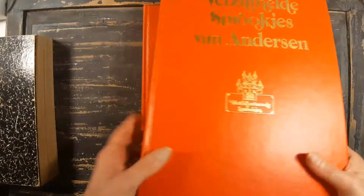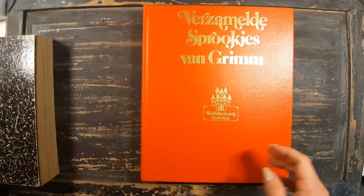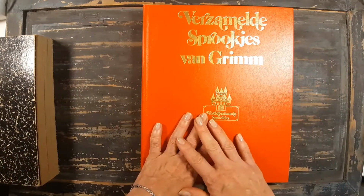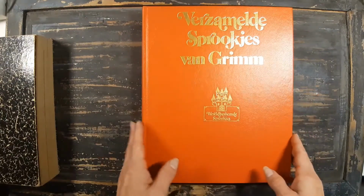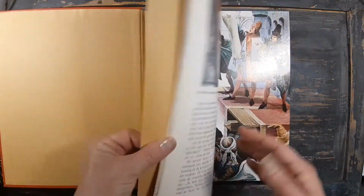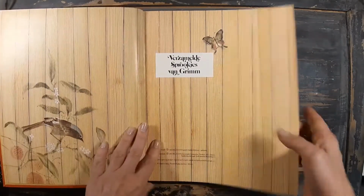The guy who sold this had more. I paid 50 euro cents for one book. So these two books for 1 euro. It's unbelievable. But he had a whole box of these books at his, I don't know how you call it, at his booth. But it was too heavy to carry for me because my hands can't carry too much. Then they start to hurt. So this was all I could carry. This is the second book I bought with different, wow, this is beautiful, different fairy tales.